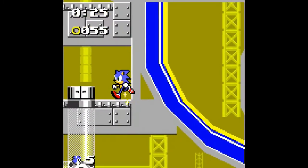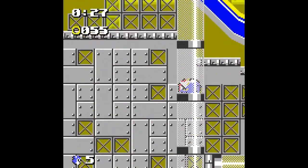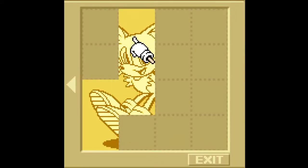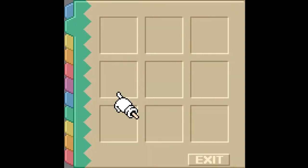You probably also noticed these collectibles I'm picking up. Turns out these are puzzle pieces. There's a few in every level and you can use them to solve some puzzles and get some nice artwork. It's nothing too special and they serve no other purpose than a simple collectible, but it's still pretty fun to find them all.